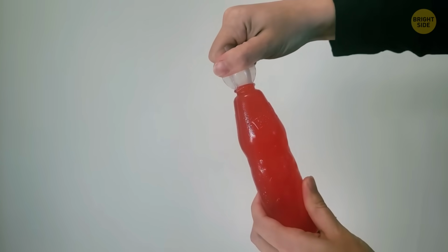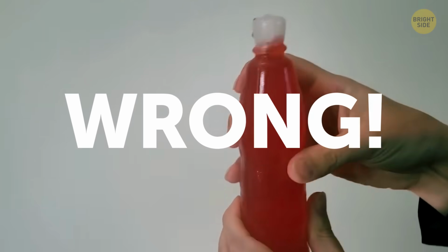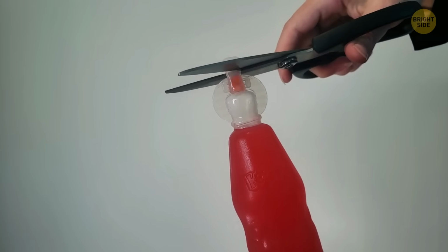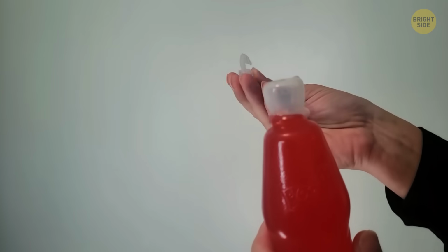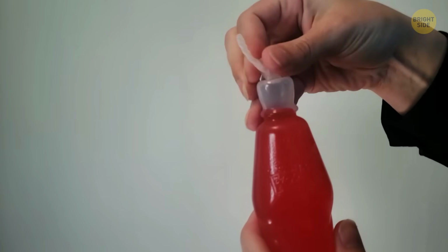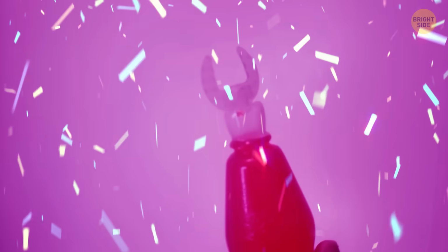After all these years, one genius TikToker found out that we've been drinking those juice bottles wrong this whole time. If you rip off the top and start chugging, you're doing it wrong. Just cut the very tip of it. Boom, instant straw. But if you break the top off like you did your whole life, turn it upside down, put the straw end down in the hole, and now you've got an instant lid.